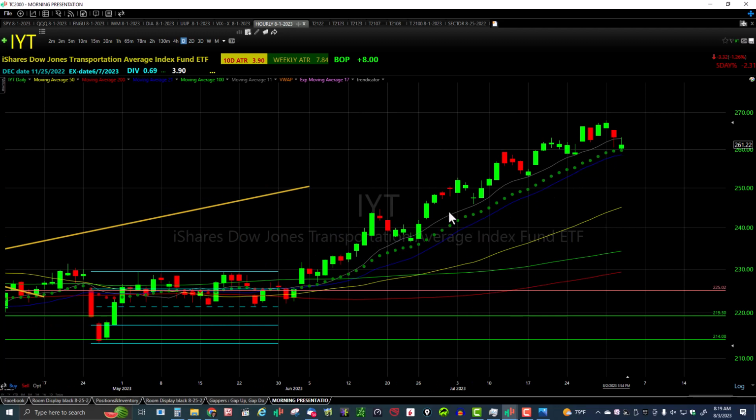Transports still looking strong. I really wish they'd bull flag at this point in time, but we'll see what happens. I'd like to see them bull flag for a month or two, and then we could actually get some of these moving averages to kind of catch up to the price action and kick it from behind, make another new high. So I would like to see a bull flag and not a pullback here in the IYT. And I think we're kind of set up for it.